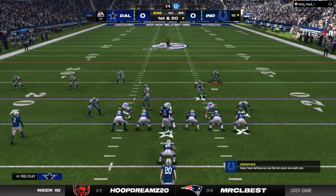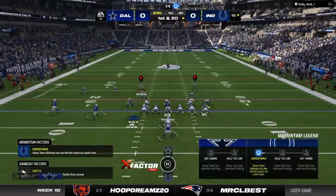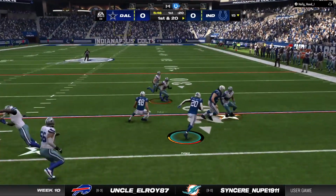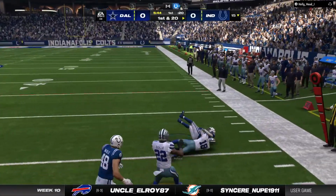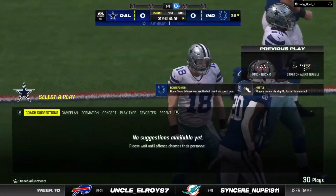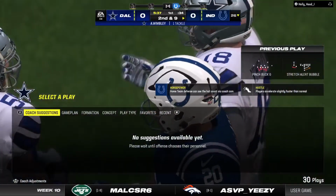They're backed up here with a 1st and 20 now after the holding penalty. Ready. Pollard going to try the right side. And he's able to get up here to the 26. That's a gain of 11. Would have been a 1st down if not for that penalty moments ago.